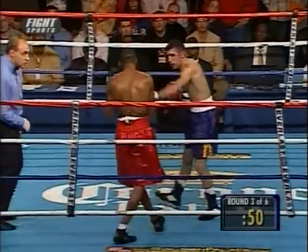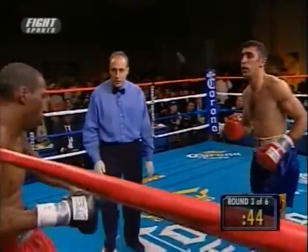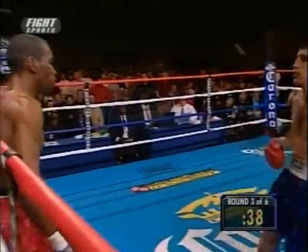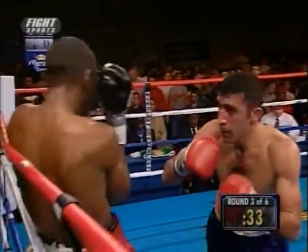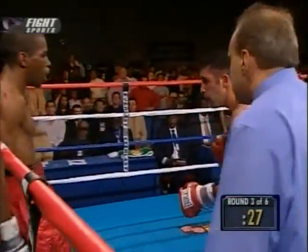Another right hand by Muhammad. Thomas has nothing. Nothing at all. Look at him. Muhammad chopping away. Nothing but air from Thomas. Referee's really looking to step in here, but Thomas comes back. He's waving his opponent in. Unbelievable. Still 30 seconds to go, and we're not midway through this fight. How will they finish?